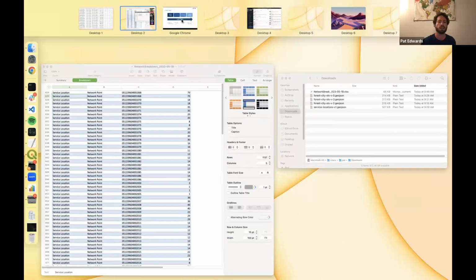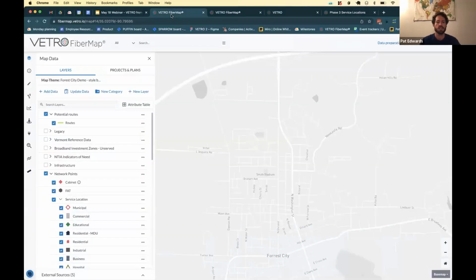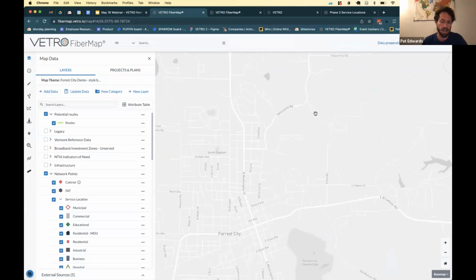All right, so this is VETRO FiberMap here. We've probably seen it before. If anyone hasn't, I'll just give a really quick rundown. I'm just using this in my web browser, so it's a fully cloud-based SaaS offering.